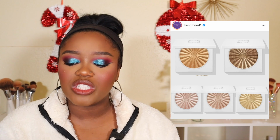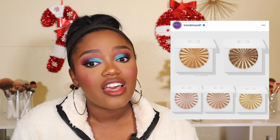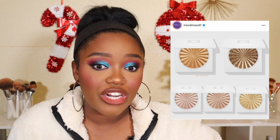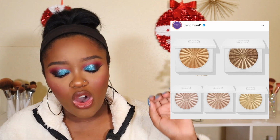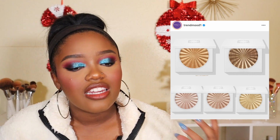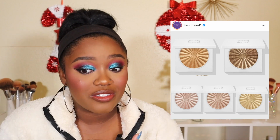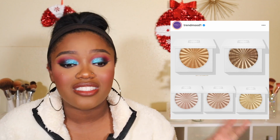We are going to end it with this last release, which is from Ofra Cosmetics. So we haven't really been hearing a lot from Ofra since this whole past year has happened, but Ofra just announced that they're coming out with 5 new highlighters. Now, I love Ofra's highlighters. That's like the best product that I personally think Ofra has. That's like their best product.